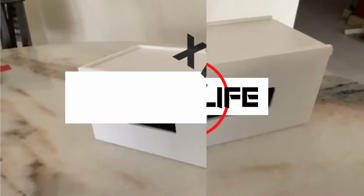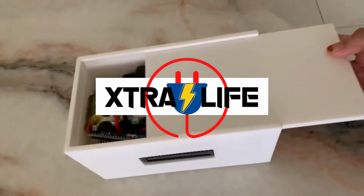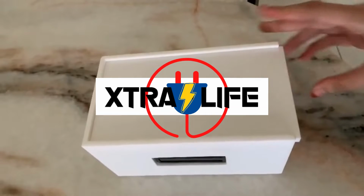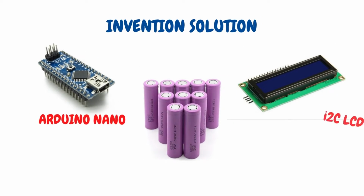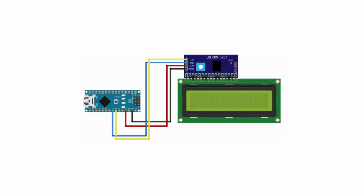Extra Life is an alternate power source made from old laptop batteries. It is also easy to handle and safe for everyone. This innovation is based on three components, which are Arduino Uno, I2C LCD, and the biggest role, Li-ion batteries, which we can find in old laptop batteries. With the guidance from simple circuits, we can easily follow and complete our battery indicator for this invention.